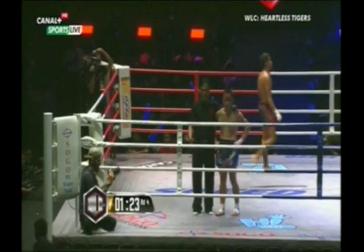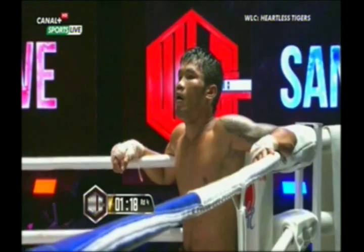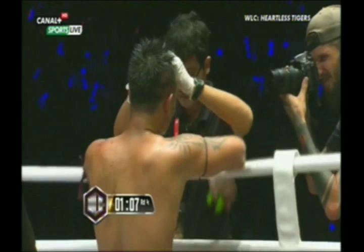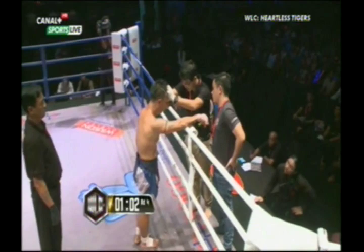And now we have a big cut on Thu's head, blue corner. Time has been called here in round number four. This is a medical assessment. That cut outside of the left brow on the face of San Thu Do. Pretty sure it was caught with a short elbow. Small combo coming in before that fall, that dump.